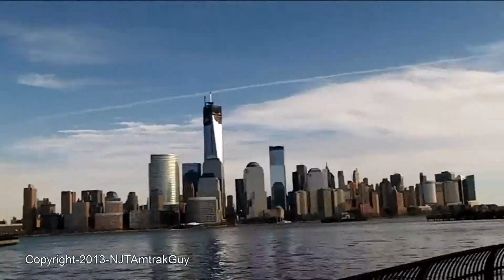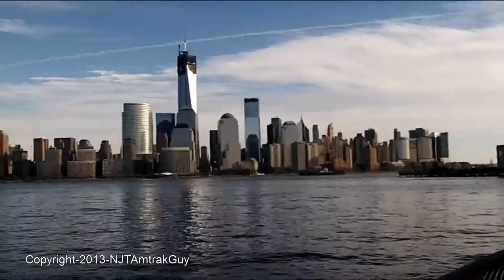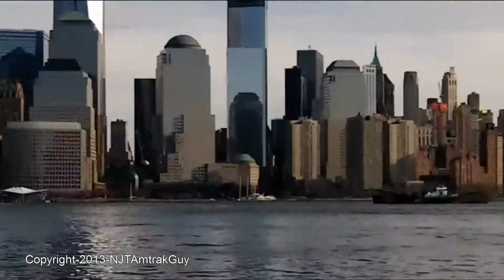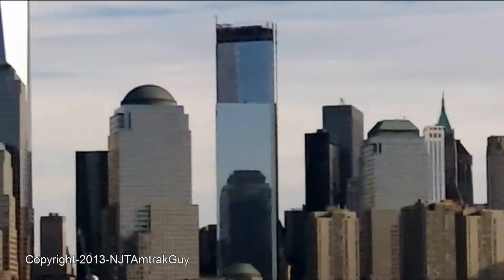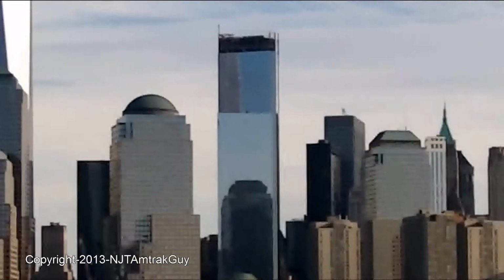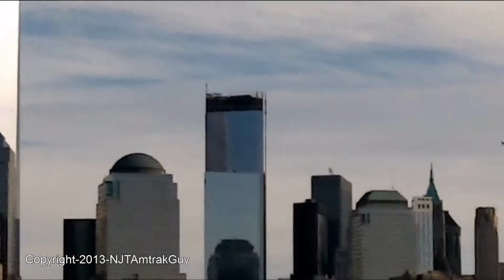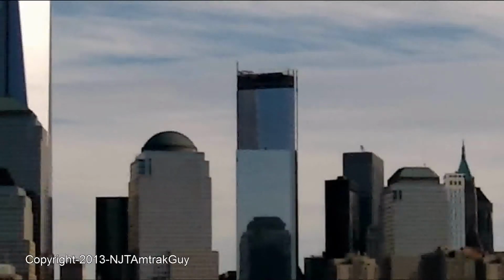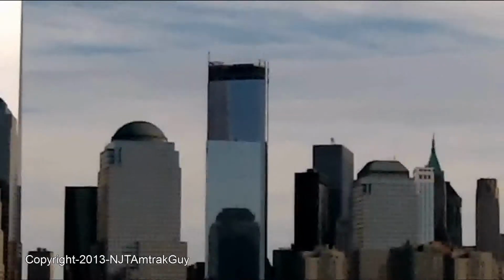You can see Tower 4 straight on right here. It looks like they are adding some kind of steel to the bulkhead. Not too sure about that, but they're adding something up there.